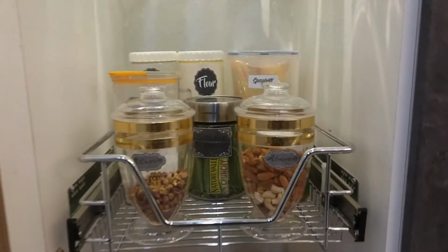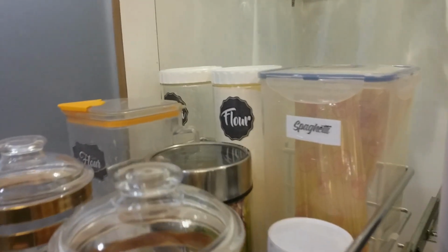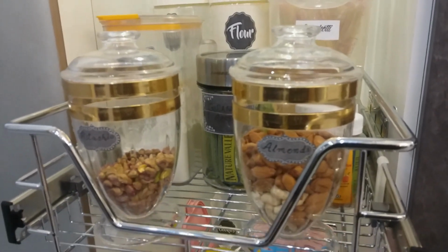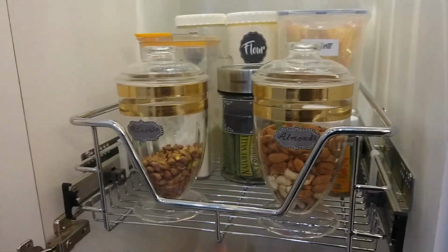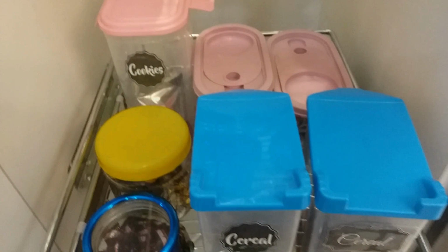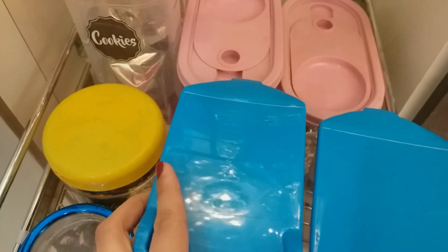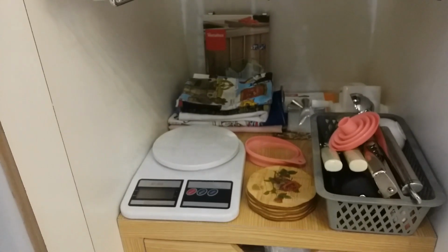And here are flour and pastas, spaghettis and stuff like this. Everything is labeled, so it's easy to take it out every time. Down there I have some utensils, kitchen clothes and measuring instruments as well. Down here I have some cereal jars and chocolates, biscuits and cookies, some candies, stuff like this.